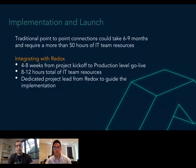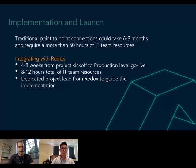And even more importantly, while we've condensed the overall time of the implementation, we've significantly reduced the amount of hours required from a health system IT team. So, if a typical point-to-point connection might require roughly 50 or more hours of IT team resources for a lot of those different tasks that I mentioned, integrating with Redox is going to pull a lot of that load off of the health system's IT team, to the point that we've gotten the total number of IT team hours down to about 8 to 12 per implementation. And a lot of this is because during an implementation, you're going to have a dedicated project lead from Redox who's going to handle a significant amount of those really time-consuming tasks, like mapping those interface feeds to a standard structure so that we can ensure that data flows appropriately.